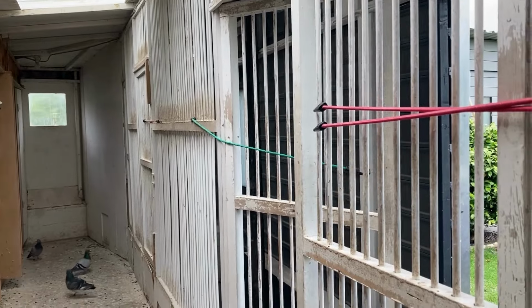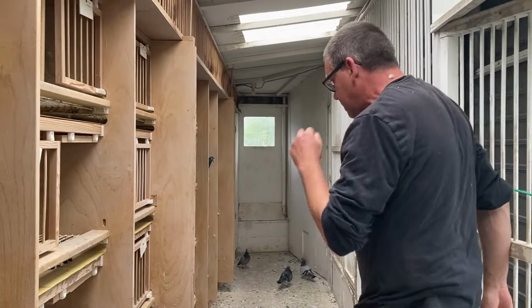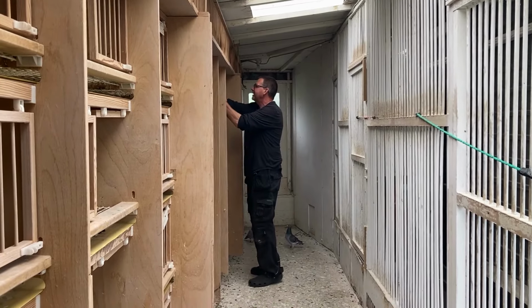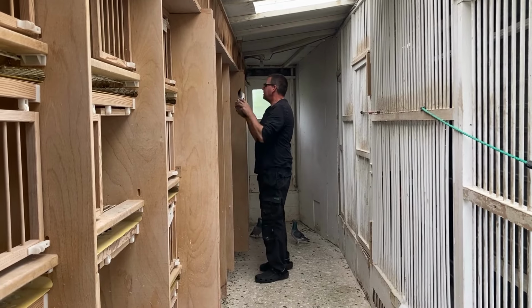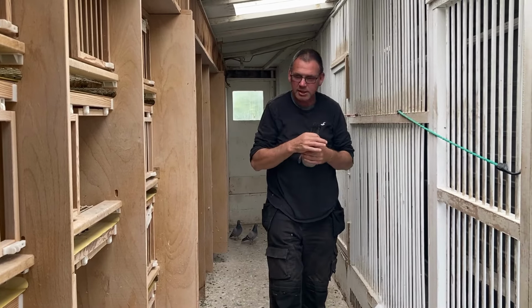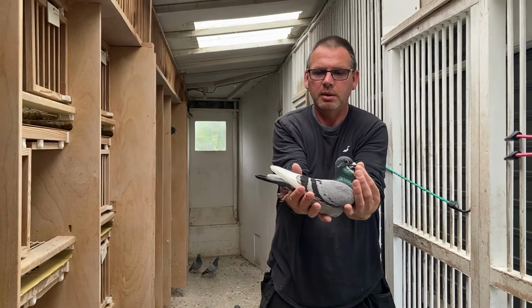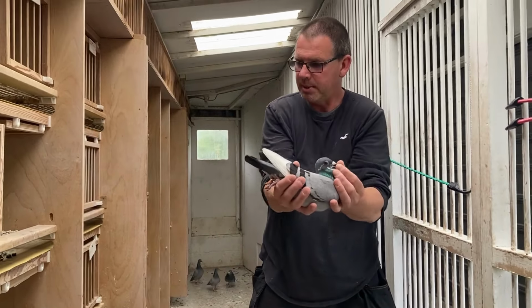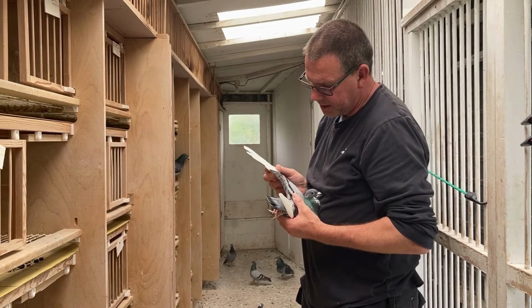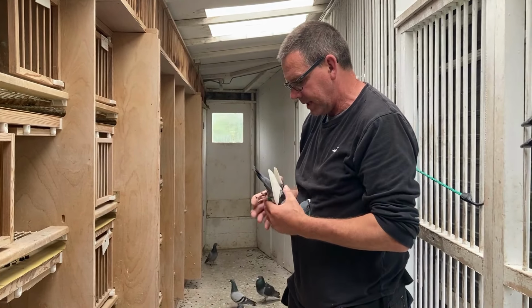76. Pick of the day so far. This is my pick so far. She's just a little bit lighter than 76. 23A, 60892.